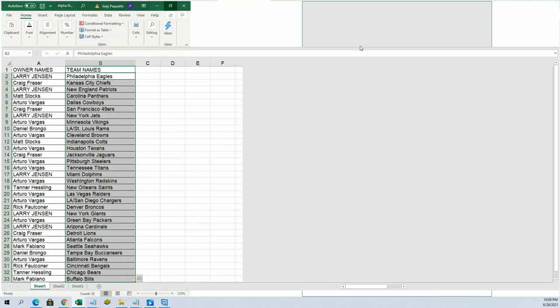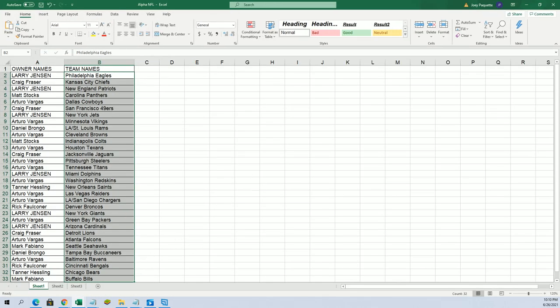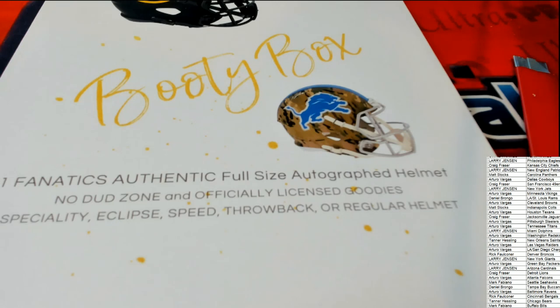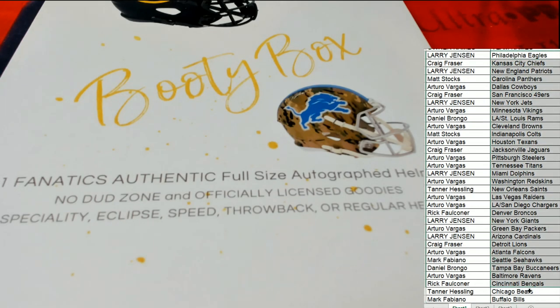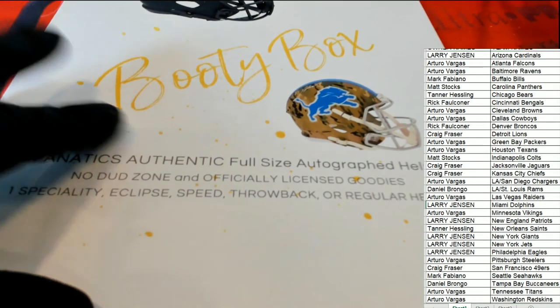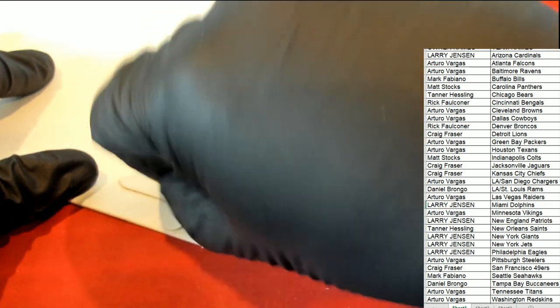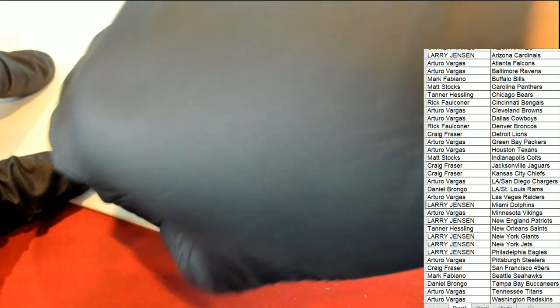What kind of helmet is coming out of here? Oh my. What kind of helmet is gonna pop loose in the rip? What's it gonna be? Who's it gonna be?